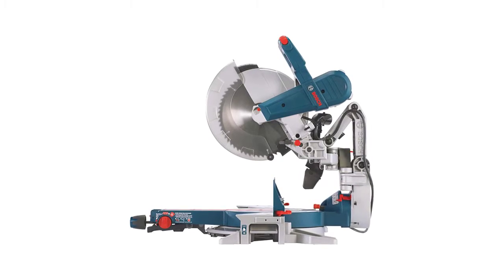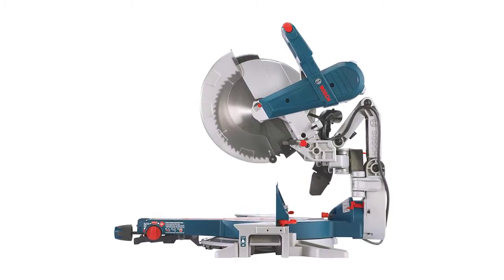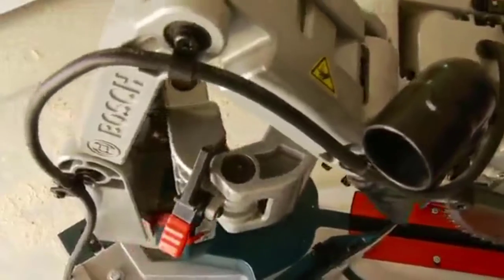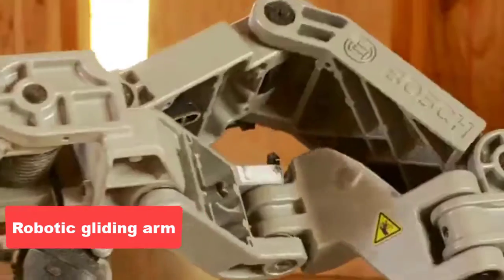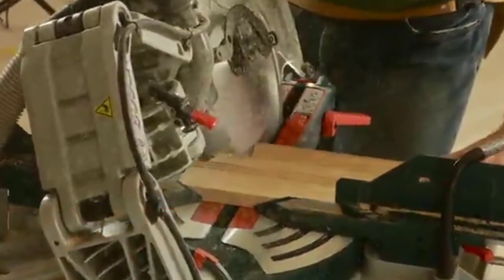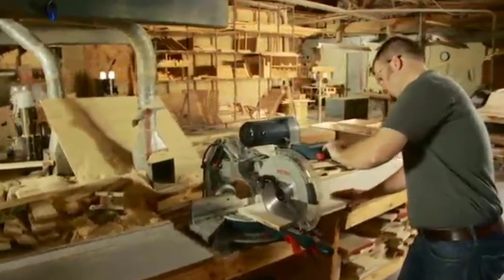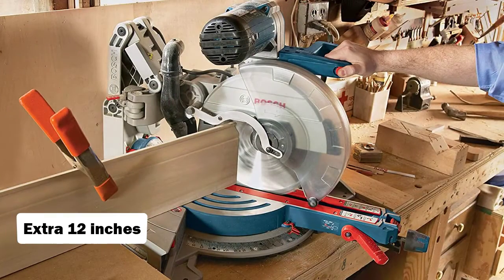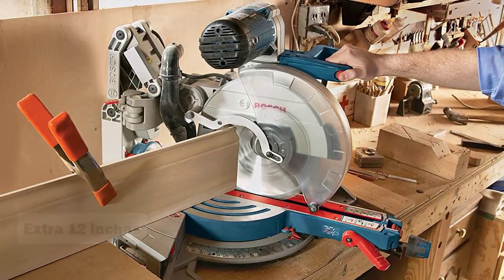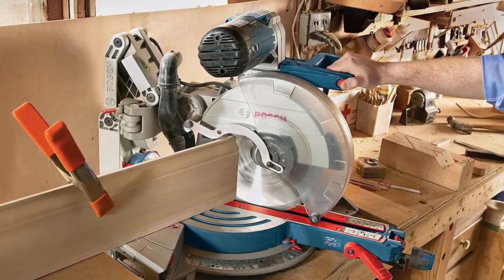The axial glide system does not use the traditional rail setup of other sliding miter saws, which can get messed up and usually requires maintenance to keep working perfectly. Instead, it makes use of a kind of robotic gliding arm that makes it possible to glide the saw to and fro through cuts effortlessly. Also, this makes it possible to sit the saw just against the wall of your shop, helping you save an extra 12 inches of space behind the saw that could have been occupied with the rails of a traditional sliding miter saw.